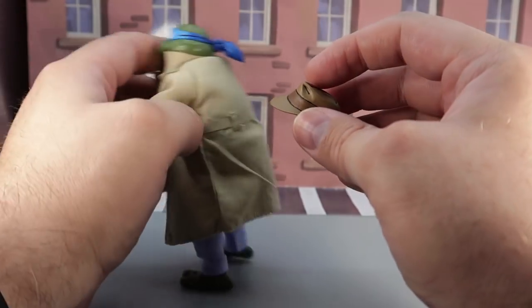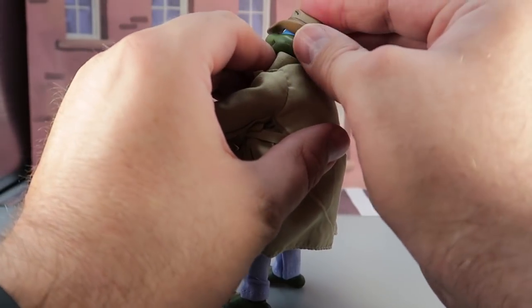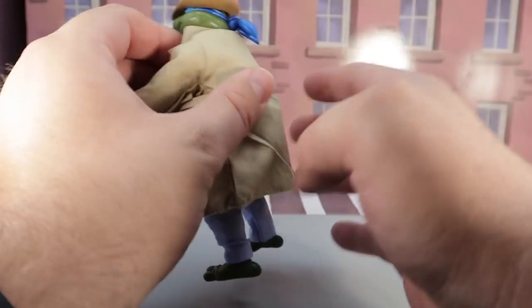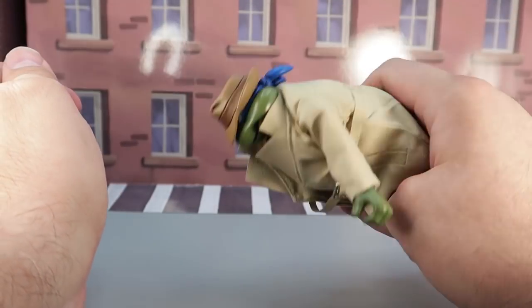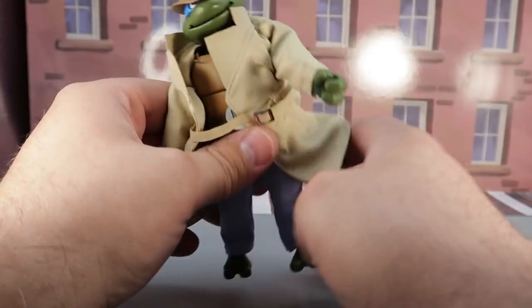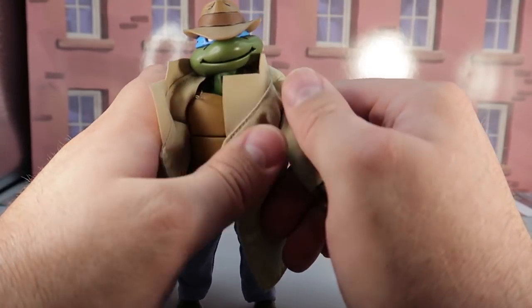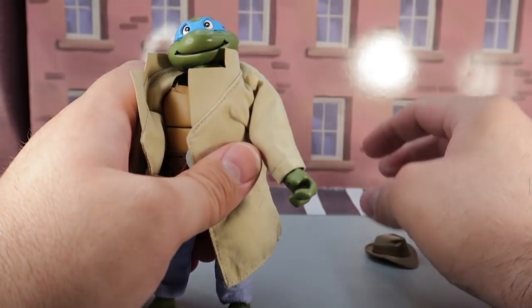And basically, it will latch on if you push it down. It will stay on pretty securely. I mean, it's not that great, but you can see you can rock it around. It's not going anywhere. So yeah, that's some pretty nice look. So cool. He's Turtle Bogart there. Okay, so we'll get rid of that.